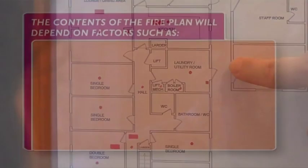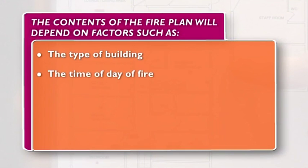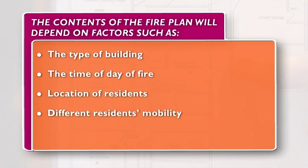The contents of the fire plan will depend on factors such as the type of building, the time of day of fire, location of residents, different residents' mobility, and the number of staff.